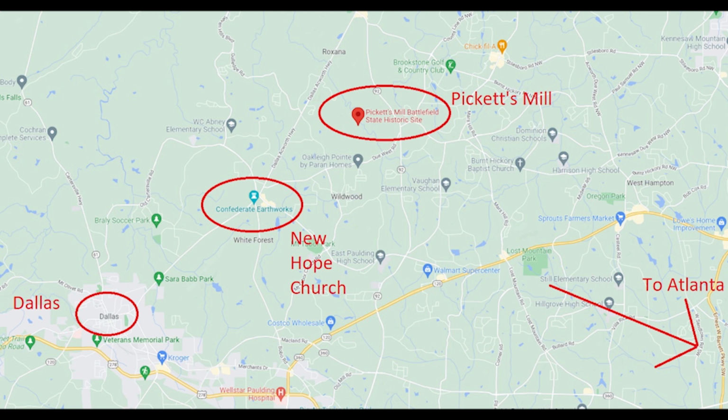So to get to Pickett's Mill, what we have to do is start shifting around the Army of the Cumberland as well as the Army of the Ohio under John Schofield, West Point class of 1853. We could have a West Point reunion for the class of '53. Howard, Schofield, and James Birdsey McPherson are all West Point graduates, the class of '53.